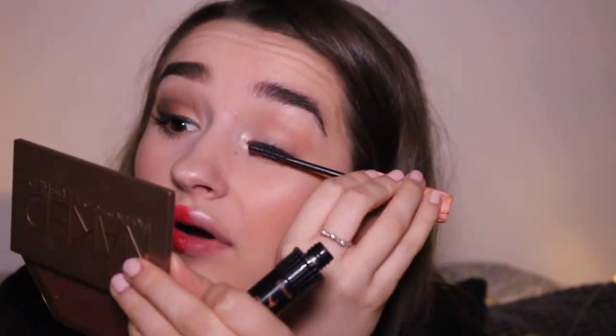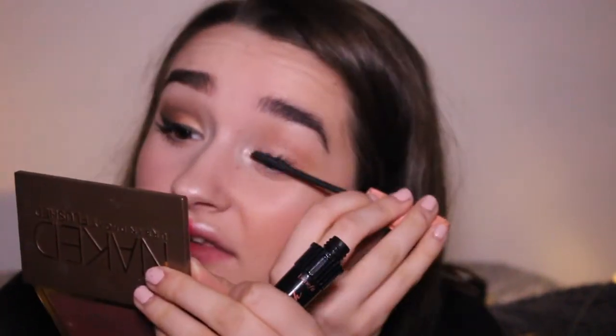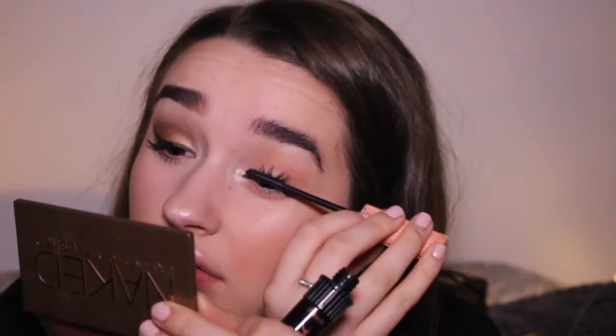And then for mascara, I'm just going to use the Benefit Roller Lash. It's a really nice mascara in that it separates all your lashes out and it adds volume. It's not a clumpy mascara, it separates, lengthens, it does everything you'd ever want it to do. Because I'm not using eyeliner, I do want some sort of volume. I want it to look good, you know?